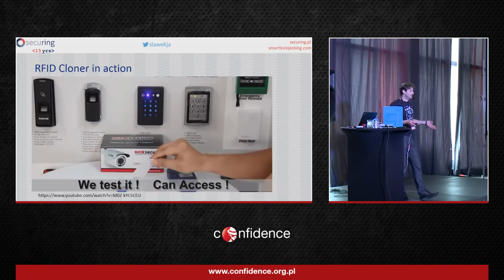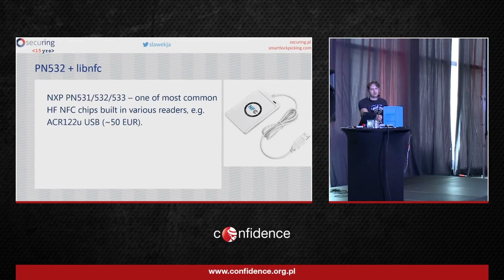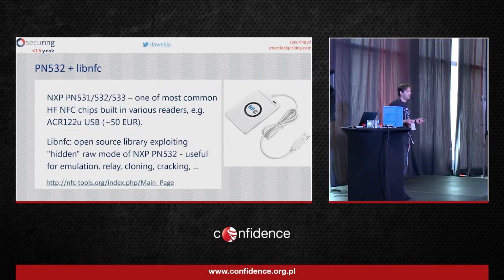So if you compare this to the most common USB NFC reader that just allows you to read tags, not clone them, it looks a little bit overpriced. But fortunately, we have Libnfc. It's an open source library that exploits the hidden RAW mode of this chip. And this RAW mode allows us to do a lot of interesting things, like emulating cards, cracking them, cloning, and so on.